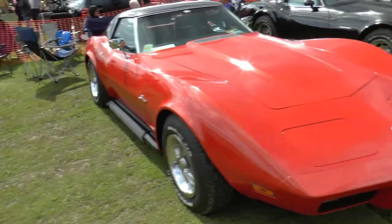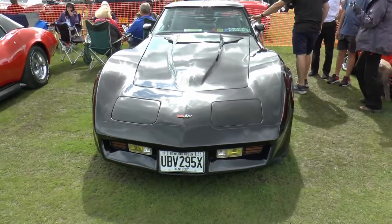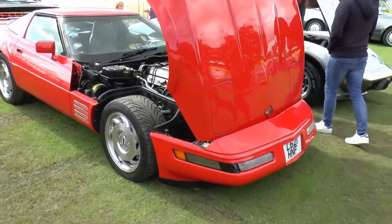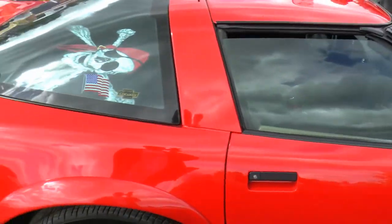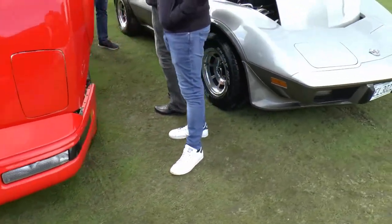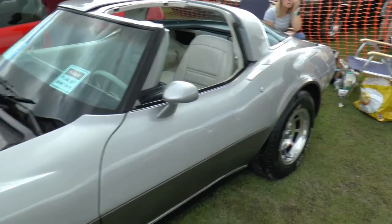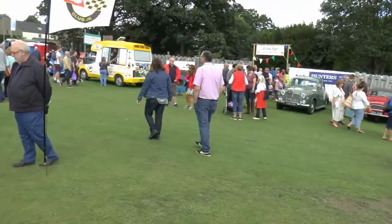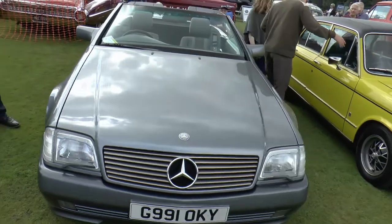Red Corvette, followed by another one. And another one, Bowling Green Kentucky's. 82. That's nice. That's clearly a pirate. I was wondering where the headlamps went. 78, Florida. That's a Corvette club. 1990.